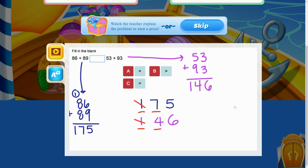So we have 7 tens is equal to 70. 4 tens is equal to 40. Now we know that 70 is greater than 40. Remember, the big mouth eats the bigger number. So that means that the correct answer is 175 is greater than 146. So the correct answer here is B.